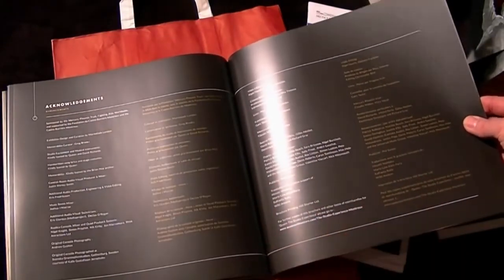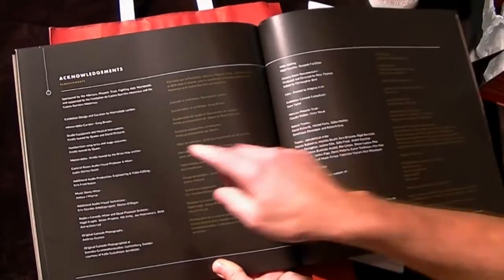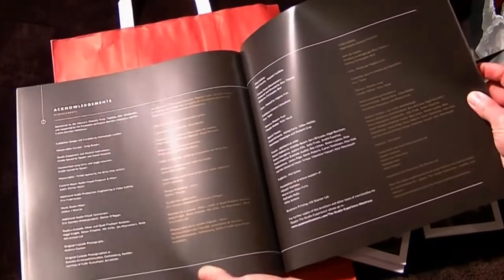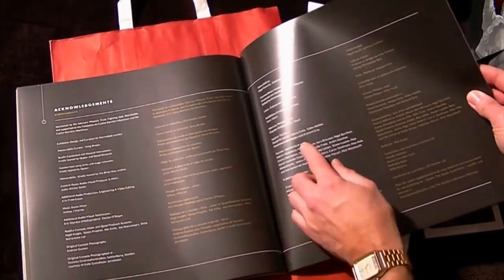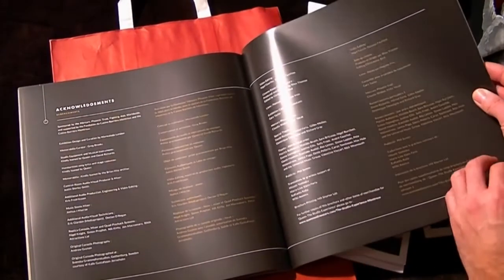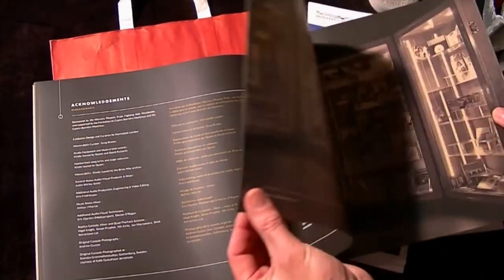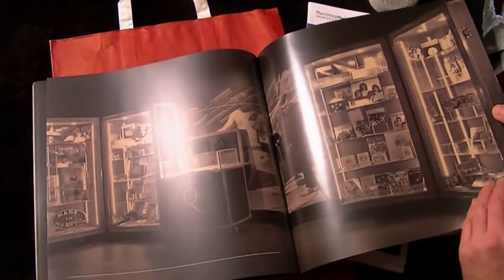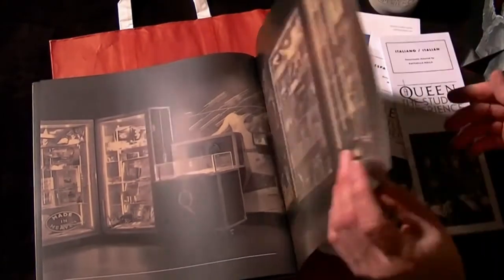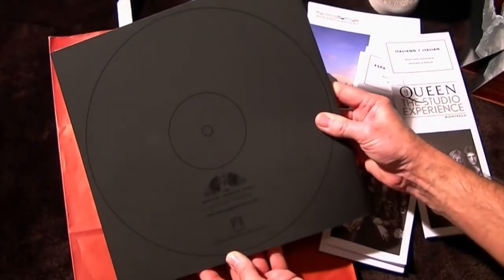Acknowledgements here. The memorabilia creator was Greg Brooks, who's mentioned here, and myself, Gary Taylor, exhibition content consultant. That was my job for this particular project. And the book ends with some more photos from the actual exhibition. A really nice programme, that. Quite expensive, but worth the money.